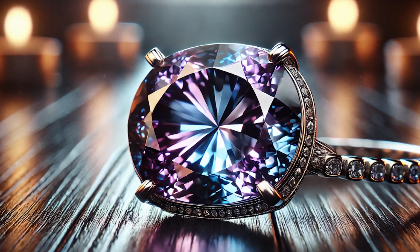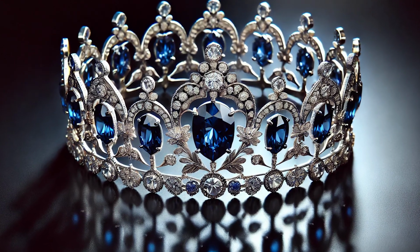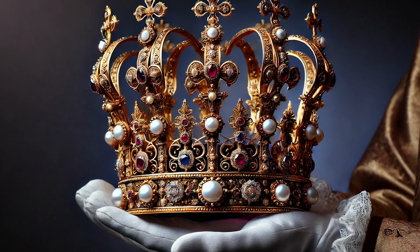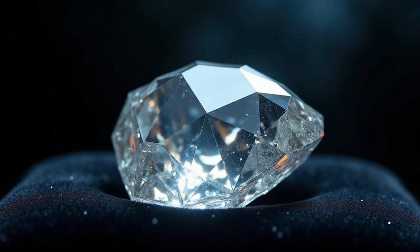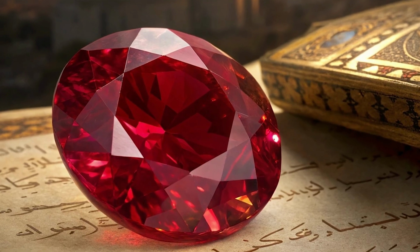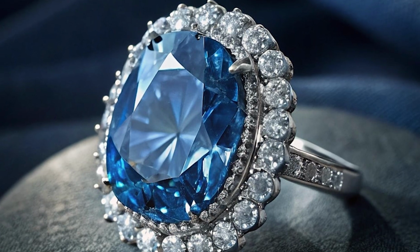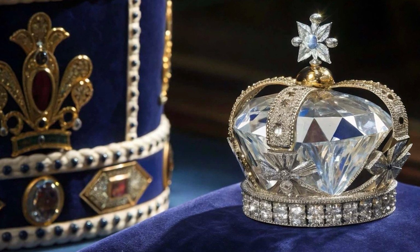Gemstones have played a vital role in the history of royalty, not just as adornments, but as symbols of power, wealth, and divine right. Whether diamonds, rubies, sapphires, or other rare stones, these gems continue to captivate the world with their brilliance and legacy. The allure of royal gemstones remains as strong today as it was centuries ago, ensuring their place in history for generations to come.